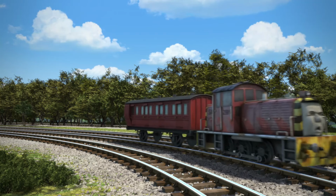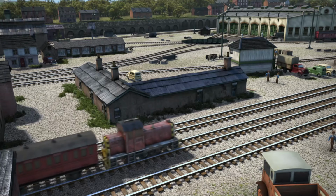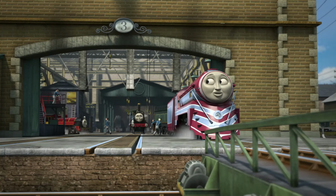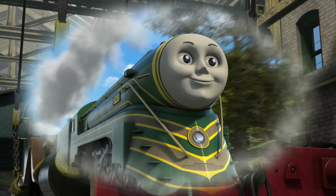But Emily having difficulties can already be seen in Salty All at Sea, where she can be spotted alone in the sheds. I also just love how both Caitlin and Emily admire one another. Emily envisions to become streamlined herself.